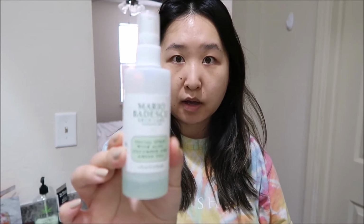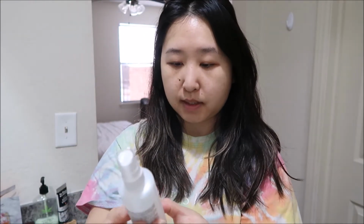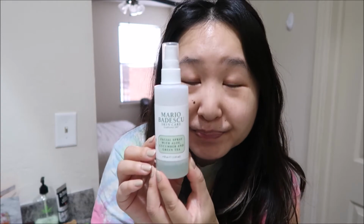Okay, good morning. Today I'm gonna show you guys what I'm currently using for my skincare. First off, I like to use a toner. I used to use rose water, but at the moment I'm using Mario Badescu skincare. This is really popular. You can find it anywhere. This is the aloe, cucumber, and green tea. Spray it, let it rest on your skin for like a minute. It's a really light spray.